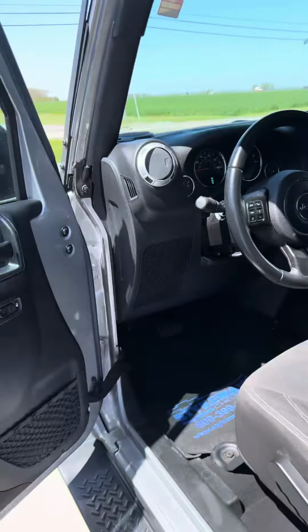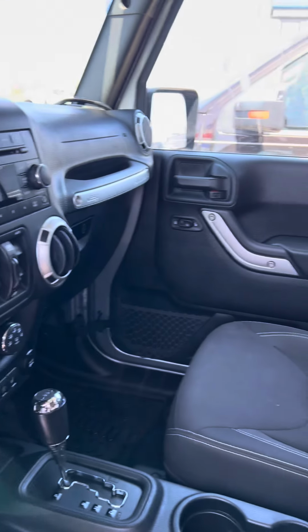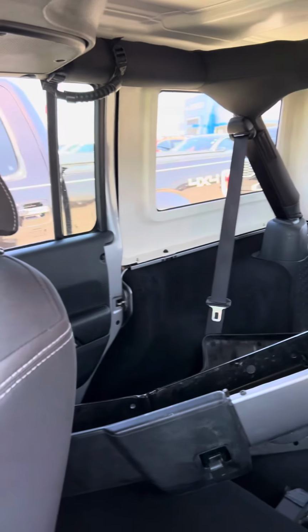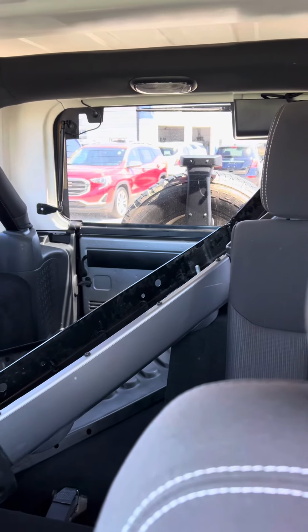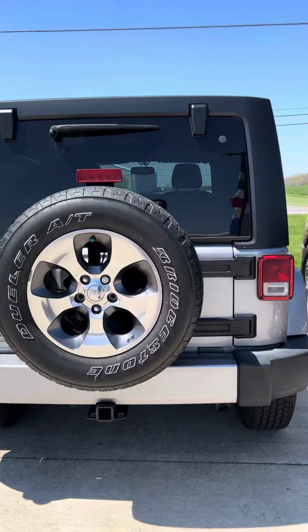Black cloth interior. Pretty clean Jeep all the way around. I'm not seeing any damage anywhere on it, interior or exterior wise. There's the factory bumper that you can see. Tires seem to be in excellent condition. They look like they were replaced not long ago.